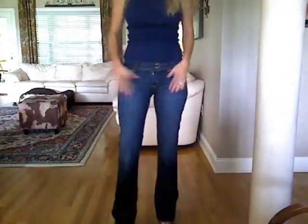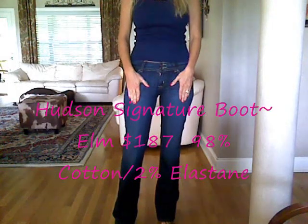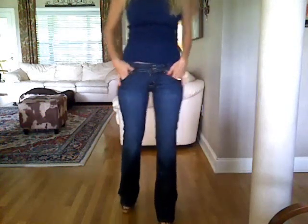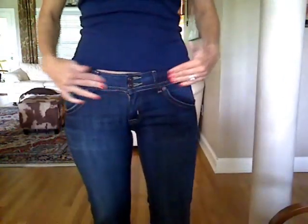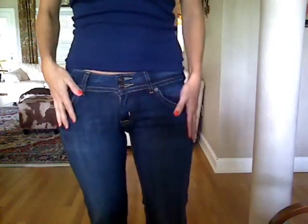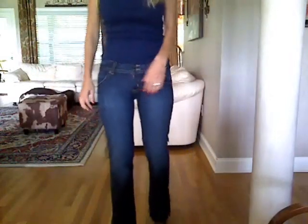Next ones are the Hudson boot cut, and I believe the wash is, I can't remember it right now, but I will put everything down here. I have not put on my belt yet because I wanted you to see this. This is one of my favorite things about these jeans: it's got a wider yoke and it's got the double button. I just think that's really pretty and adds a lot to the jean.